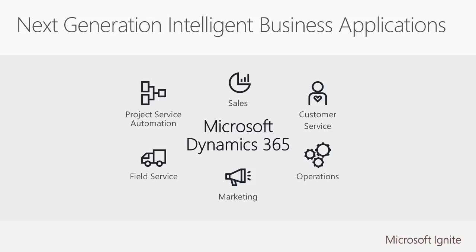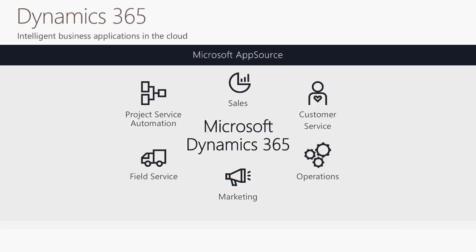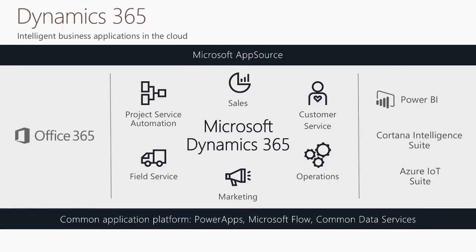Basically, they've put a rebadging on the CRM and ERP offerings of the past. On top of that, they've also put a range of other stuff. We've got the AppSource library, which Doug will talk about in a sec. We've got the underlying services platform, the Common Data Services platform. That gives us Power Apps, Flow, which is an integration tool, and Logic Apps, which is basically a big brother of Flow. It allows you to pass data back and forth. You'll be seeing that today. And then you've also got deep integration to Office 365.